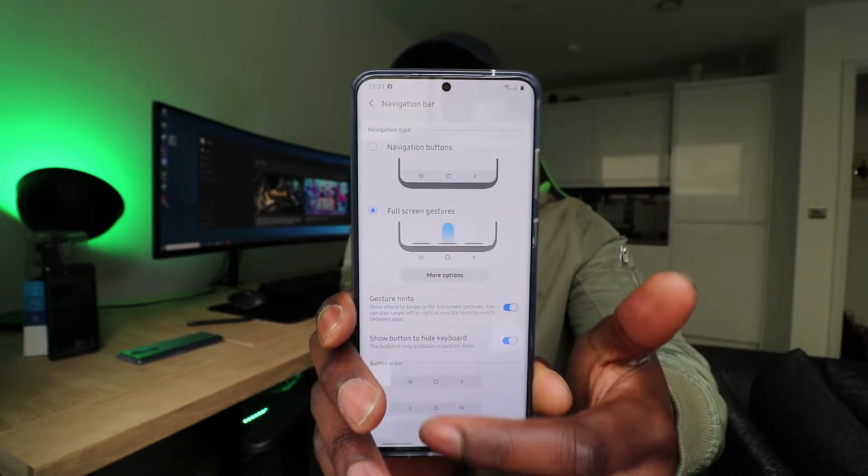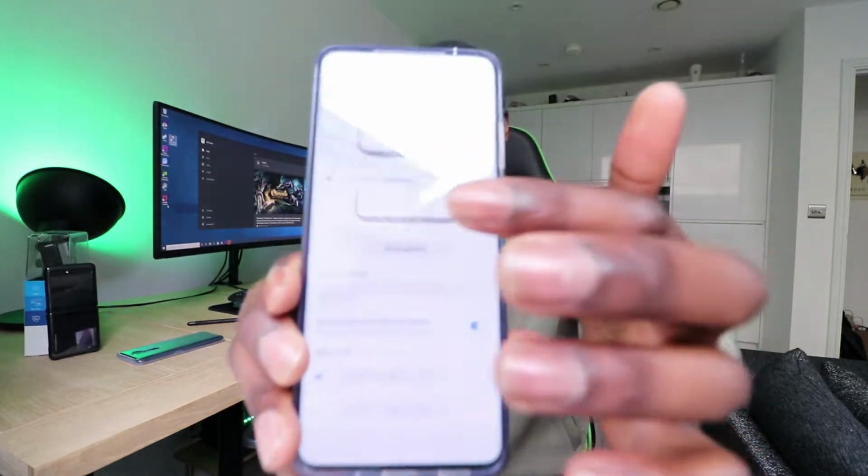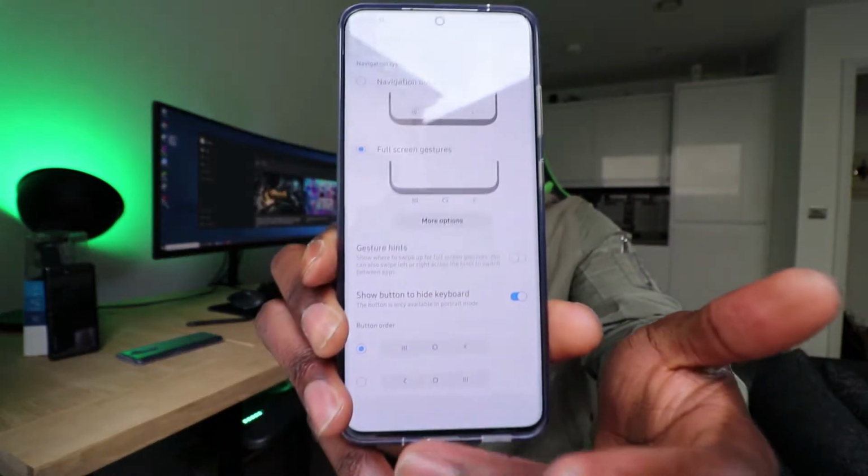All you have to do is just pull up and then you go back or select the menu or go home or whatever you want to do, which is amazing, because when you have it like this, it takes up some of the screen at the bottom. So for me personally, I like the whole swipe up to go back, swipe up to go home. The computer just turned off. Swipe up to go home and swipe up to bring up your notification bar, which is, I mean, what can I say? It's just simply amazing.